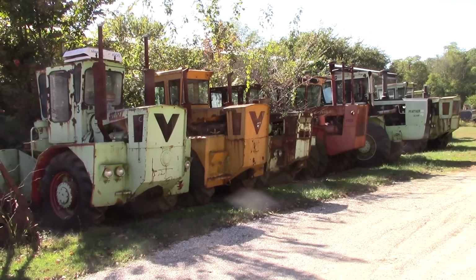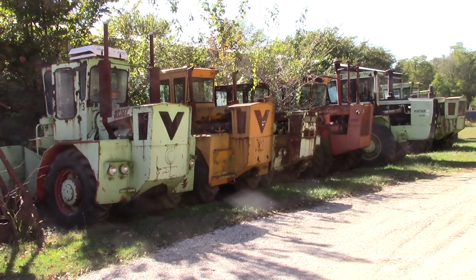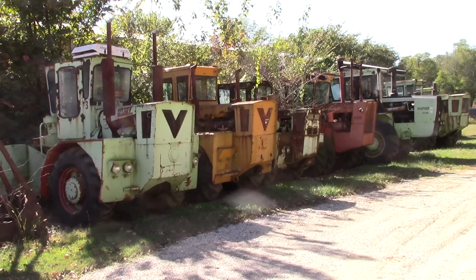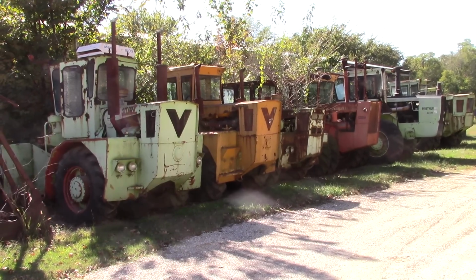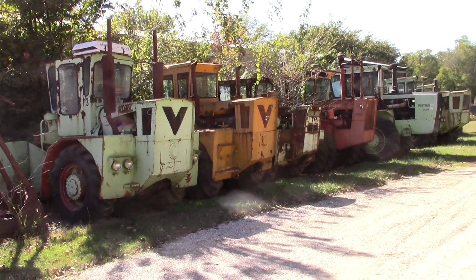bigtractorpower.com is here at the Wathen Farm in Evansville, Indiana. There's a great four-wheel drive collection here that includes Steigers, Big Buds, Wagners, and a few other models. We'll take a look at some of the tractors lined up here.